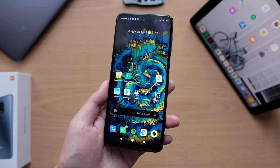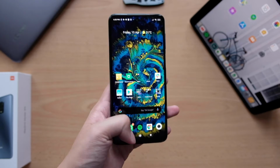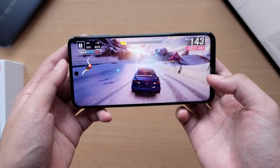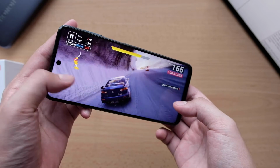Performance, despite this being a base model device, has also been pretty good so far. Now, I've only been using this for a few days, but it's held up really well. It even ran Asphalt 9 at high graphics with little to no issues, so I'm pretty happy with it.